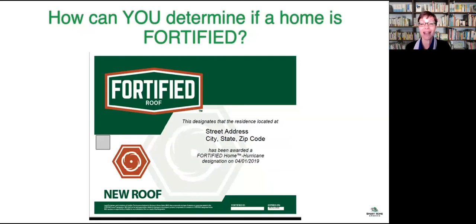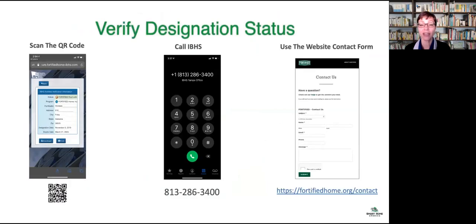So let's say somebody comes to you and says, I have a fortified roof, but I don't have the paperwork. How do you tell? Well, remember that little gray spot over the hurricane symbol, it'll be a high wind symbol on the ones that y'all see. That is a QR code. You can scan that with your phone, and what you should look for is that the address that shows up on your screen matches the address of the person.